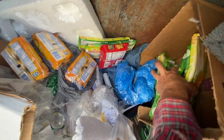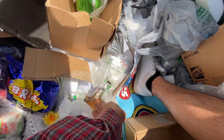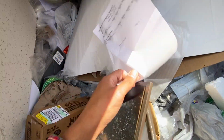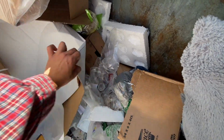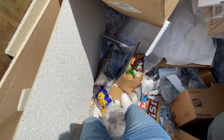There's a whole bunch. I'm definitely gonna be donating. And these guys, they were just like frozen fruits, frozen food. But yeah, now it's in the dumpster. Now it's gone bad because it's been sitting here in the heat for a very long time. Let's see. So yeah, I think that's it for now. Another bag of pork rinds. All right, let's get out of here.